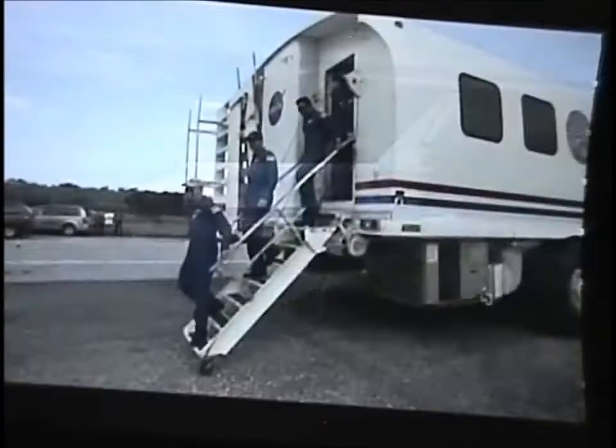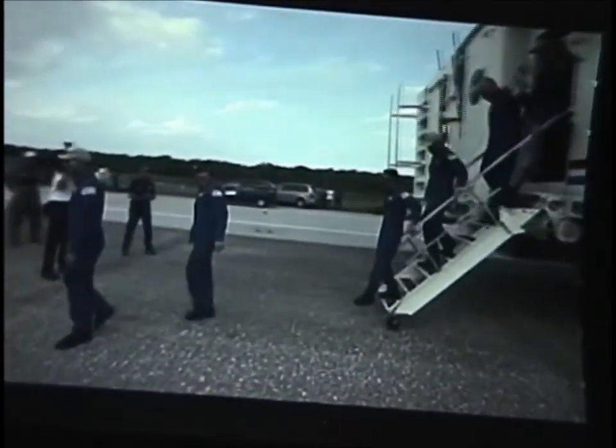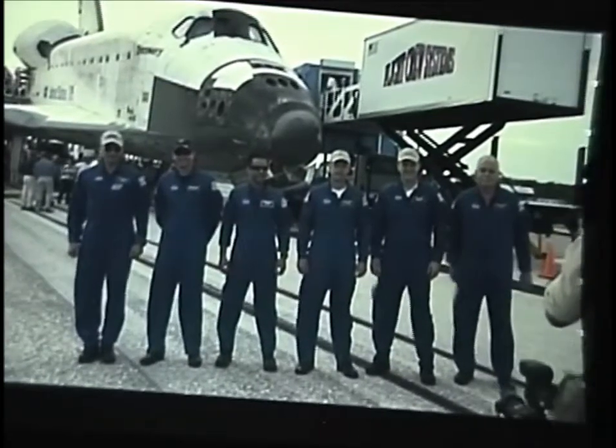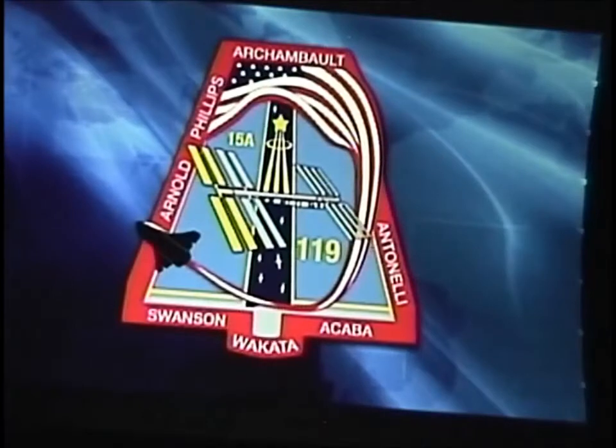So after that, we go ahead and get on out, change our clothes, and walk around the vehicle. It's a tradition to walk around the vehicle and check it over to make sure it's in good shape. So that was our 2-week trip in about 24 minutes.